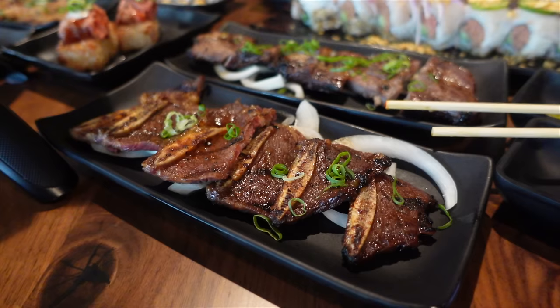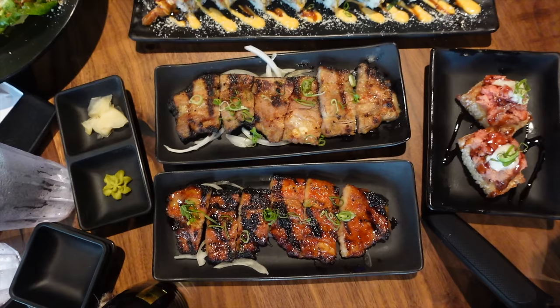Sweet, nice char, smokiness, very tender. Dude, they have like a Korean barbecue back there. Wow, the marinade is super Korean barbecue flavor. Very Korean-esque style LA kalbi. Very good. I can just eat this, the tonkatsu, and rice, call it a day.